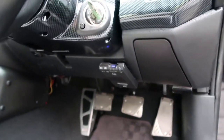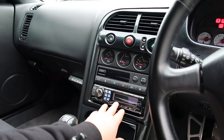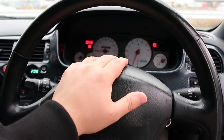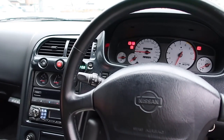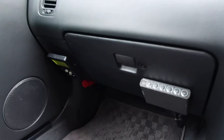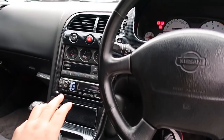Beautiful. And of course, it's got the Alpine CD player as well, which is also off the market, looks beautiful. And it's got quite a number of instruments installed as well. Of course, I mentioned the Nismo cluster. This being said, it's got the oil temperature gauge as well, water thermometer, hydraulic gauge, as well as boost meter installed on the car as an upgrade, which makes it look pretty awesome. And all those upgrades, guys, are the best of the best, I tell you what.